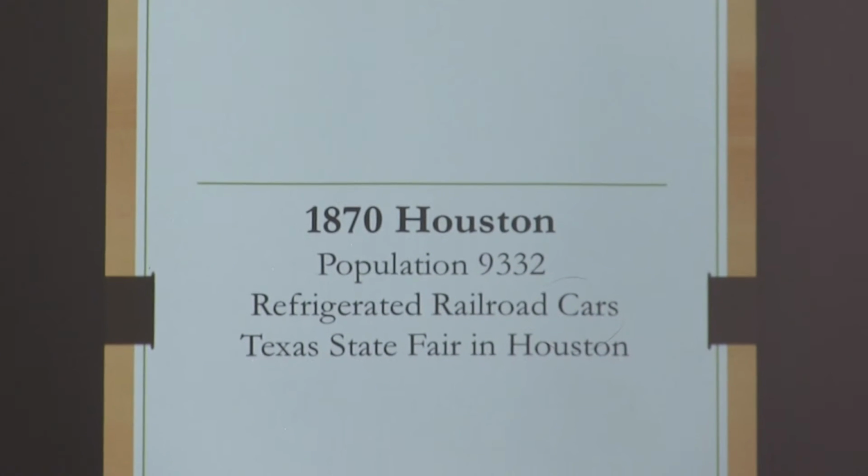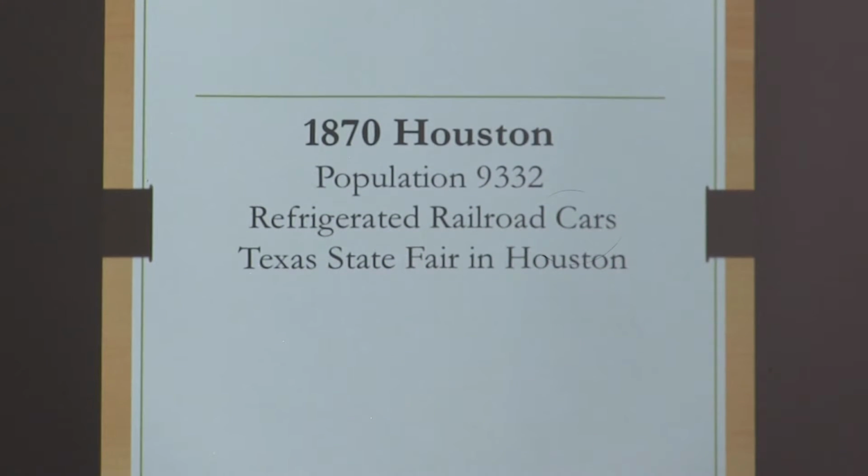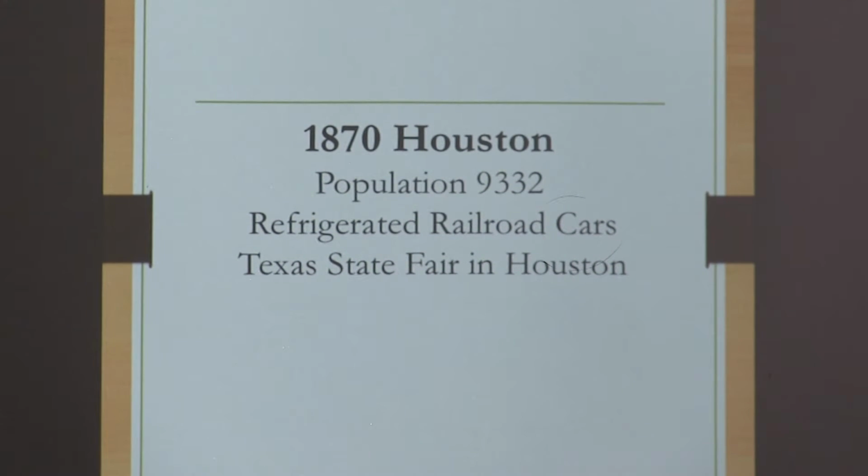Harris County had 64 manufacturing establishments employing 583 laborers. Congregation Beth Israel established the first synagogue at Franklin and Crawford. The first 300 Chinese immigrant laborers arrived in Houston, and Texas during the 1870s was readmitted to the Union.